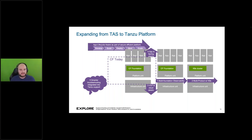And then last but not least, as we have control of the full application lifecycle, we can expose this as well, additionally, down the road with different services as we roll that out. We have all this data that we're already collecting. We can bubble that up and expose that as things progress.